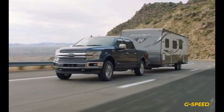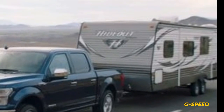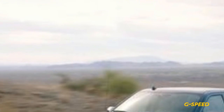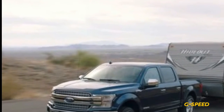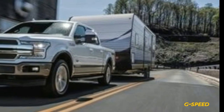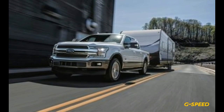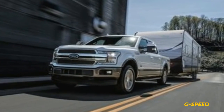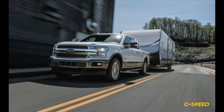The twin-turbocharged elephant in the room is Ford's own 3.5-liter EcoBoost V6, which trumps the new diesel in raw output, coming in at 375 horsepower and 470 pound-feet of torque. When asked to beat the diesel's tow rating, however, it's likely to prove considerably thirstier while doing so.